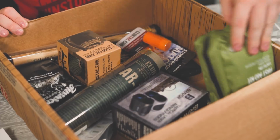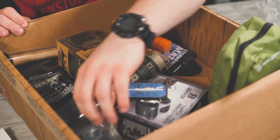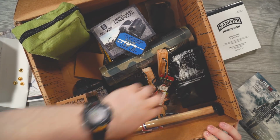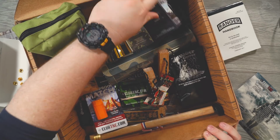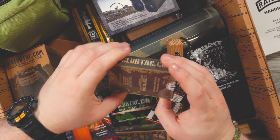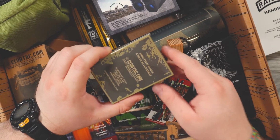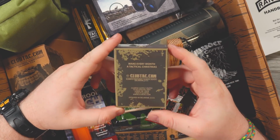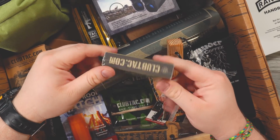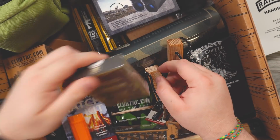I don't see them, not sure where they are. Coffee, I'm not sure what those are. I don't see the poker cards, there they are. Okay, so these are Clubtac poker cards. Looks like just a standard deck of cards that you can play with. Pretty cool, not sure why it's tactical, but cards are always fun to have with you when you're outside camping or whatever. Backpacking, this is a good lightweight thing to carry so that you have some entertainment and aren't totally bored when you're out in the woods. So deck of cards, always can use another pack of those.